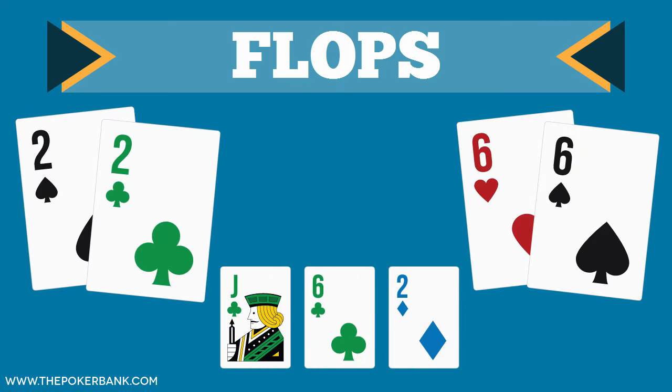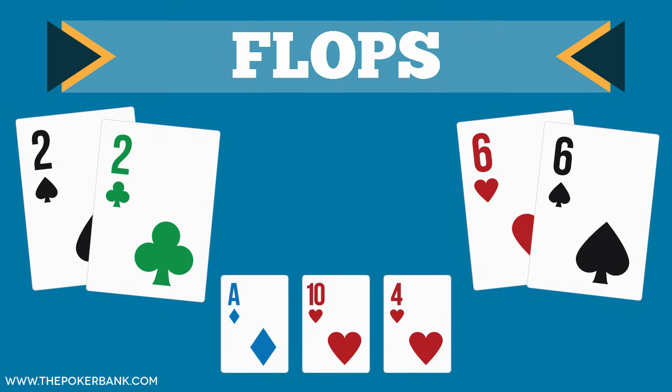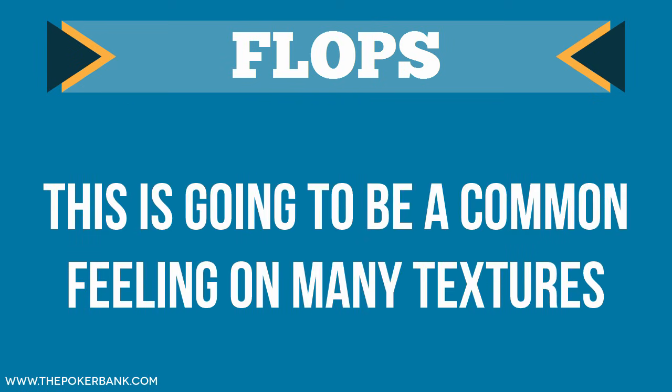Whether you flop a set with deuces or sixes, you are going to feel very comfortable. But if you flop fourth pair with deuces or third pair with sixes, are you going to feel a similar level of comfortability? I personally think they are both very similar. If the flop is ace-10-4, do I feel very different if I'm holding sixes or deuces? Likely not, and on most textures that's going to be a very common feeling.